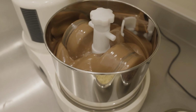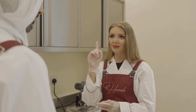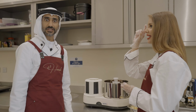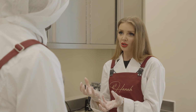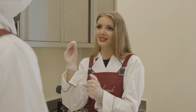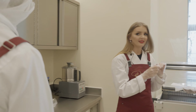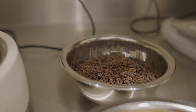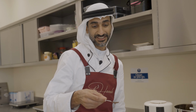For example, we make chocolate with horse milk. No one in the world makes this chocolate. We are first in the world. Usually, of course, in all our chocolate we use normal cow milk. But we have a specific one with horse milk. Just wait one second. Do you want to try? So guys, now I'm going to try the real one.